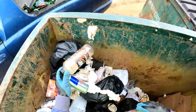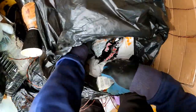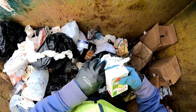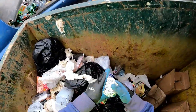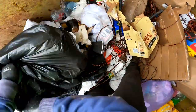I think, oh yeah, there's a big trash bin there. You know, big dumpster. I'll just chuck it in that. Not a care in the world. At least I come along and empty it out. Look at that. That's just pleasure. Getting the paper out. Nothing else. Nope.